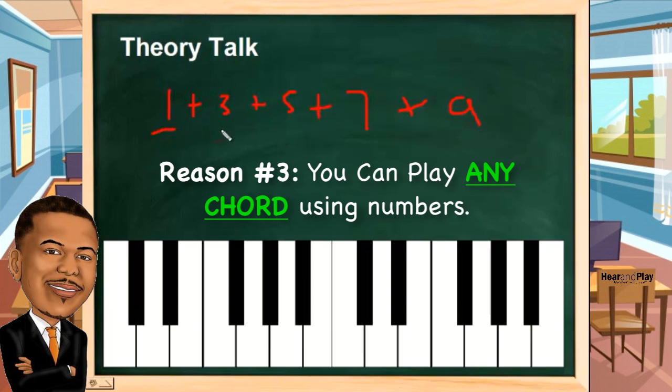But even if you took this route, you've got to know the numbers. Very simply, this is the first tone of the scale. This is the third, this E here. This G is the fifth. This B is the seventh. And this D here is the nine.